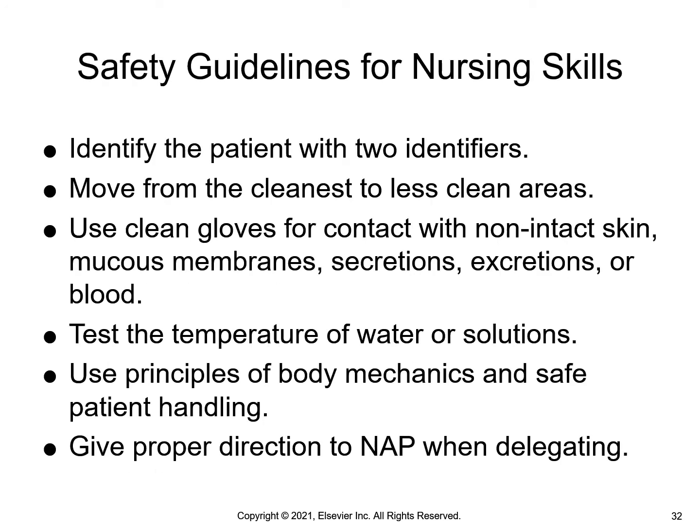As a nurse, we know our number one thing that we watch for is our patient's safety. So anytime we do anything with any patients, we're always going to identify them by two different ways. We will ask the patient to state their name and their birth date, and we can compare that with their ID band that they might be wearing.